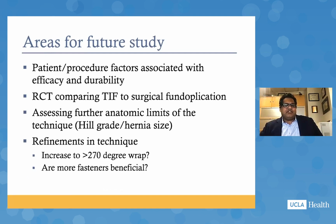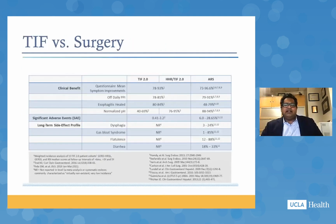Assessing anatomic limits of the technique: could you do some Hill grade 3s under certain conditions, or maybe slightly larger hernia sizes? And if so, what refinements in technique would you need? Would you need a larger wrap? Would you need to use more fasteners to potentially help with durability? So these are things that still need to be worked out.